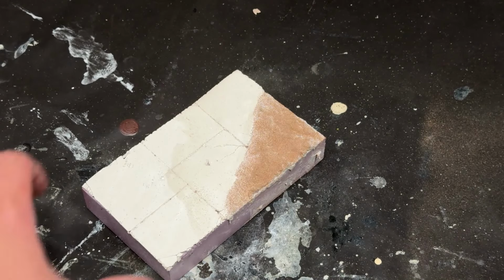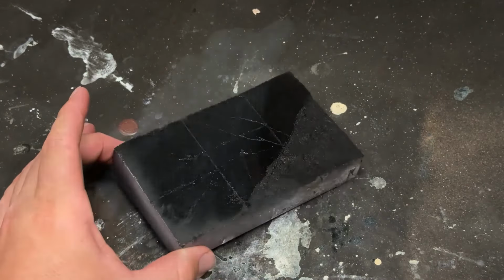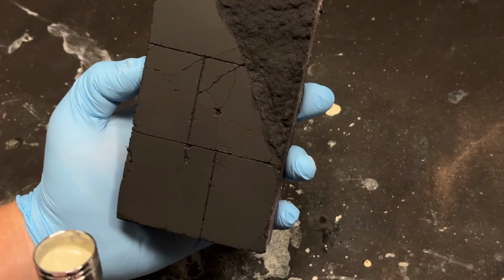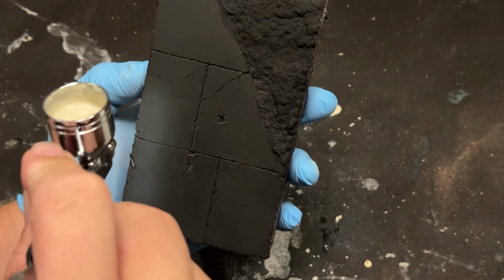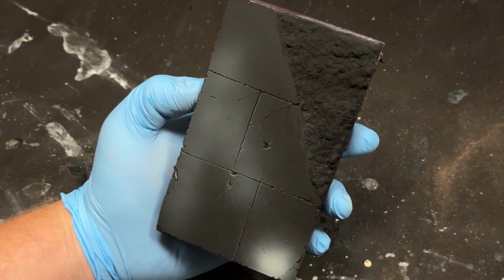And then to unify the color, I just used a cheap rattle can spray primer. For the concrete color, I just used Tamiya's deck tan and sprayed it in a modeling pattern, allowing some of the opacity to vary here and there to help give some more of that texture.